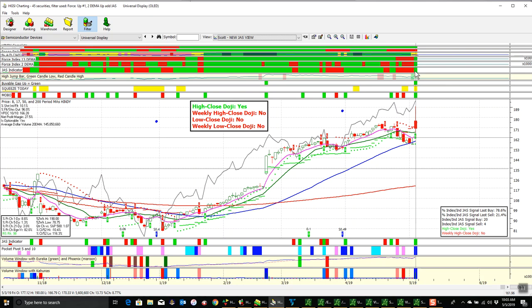Here again is the Jeffrey indicator. Here's the high jump bar with a green candle high and a green candle low and a red candle high. This is a Bible gap up from Morales and Catcher. The yellow is a squeeze. This is mobile breakouts and breakdowns. The red dots are the Wild Wowzer PSAR. It flips to a green dot when it's a buy signal. This gray is the industry group.